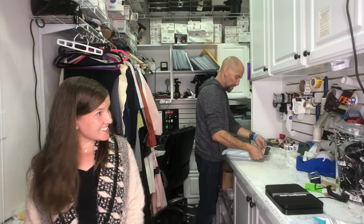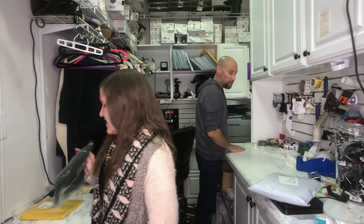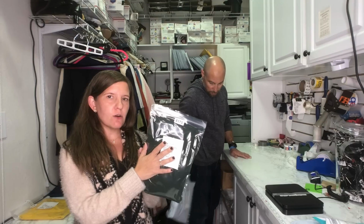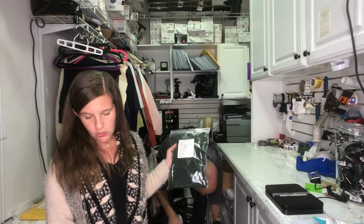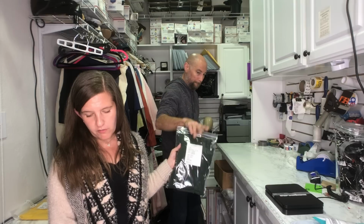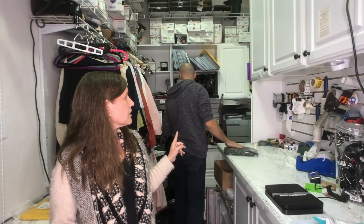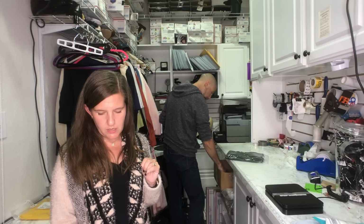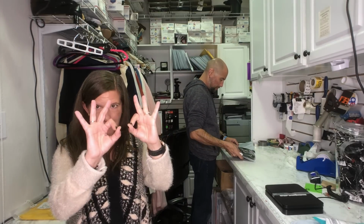Okay, the next is a J. Jill. What? I didn't realize it until we put them all together. This is a brand new with tags J. Jill blouse, and it is beautiful. This color is just stunning. It says J. Jill plus size, hunter green, long sleeve, button down blouse top, brand new. This was from the first part of the lot, which was a $4 cost of goods to us, and it sold for $49.95. Love it. Awesome.